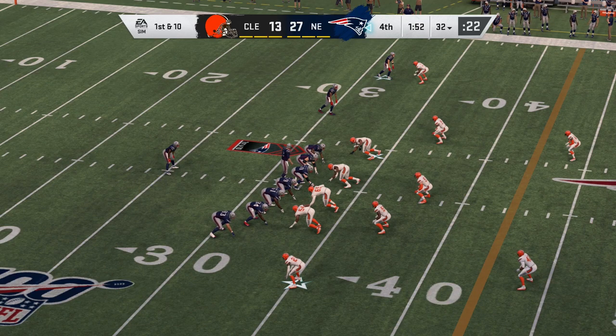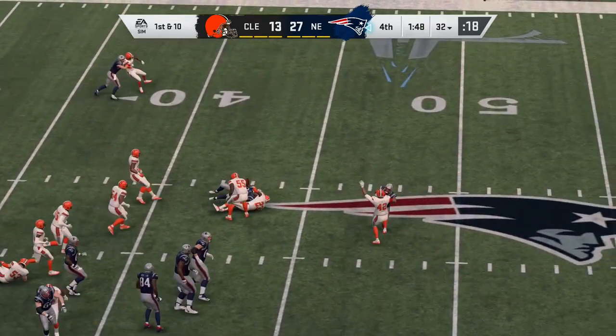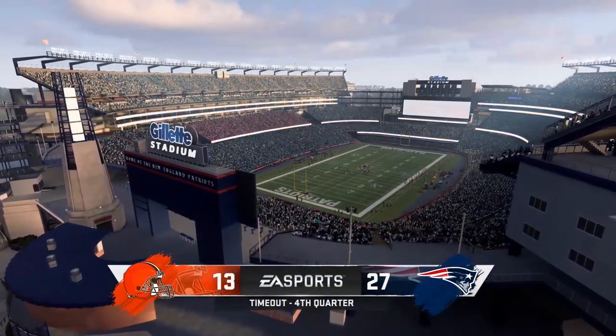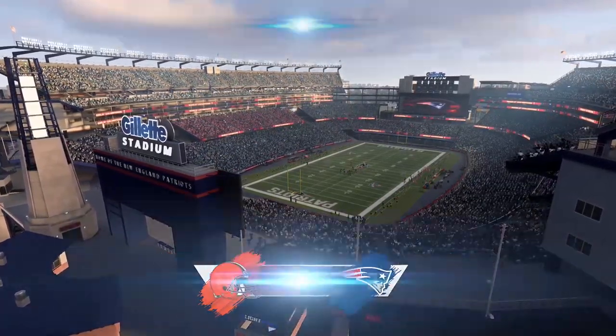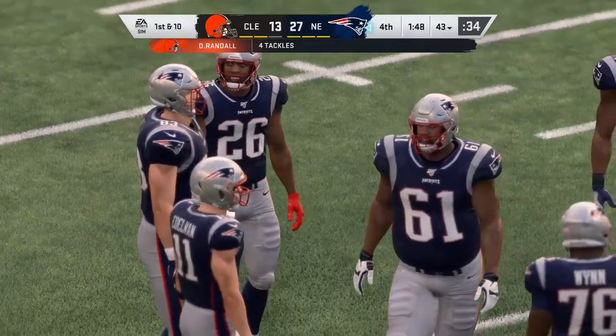From the 32 now, here's 1st and 10. They begin with Michel on the ground. And they get him down, but not before he takes it across the 40-yard line. Now the Browns will use the first of their 3 timeouts. And they'll be disappointed to have to burn one there after giving up the first down.